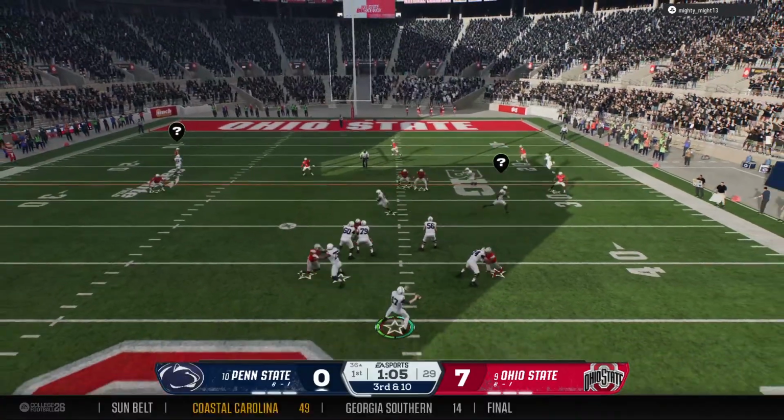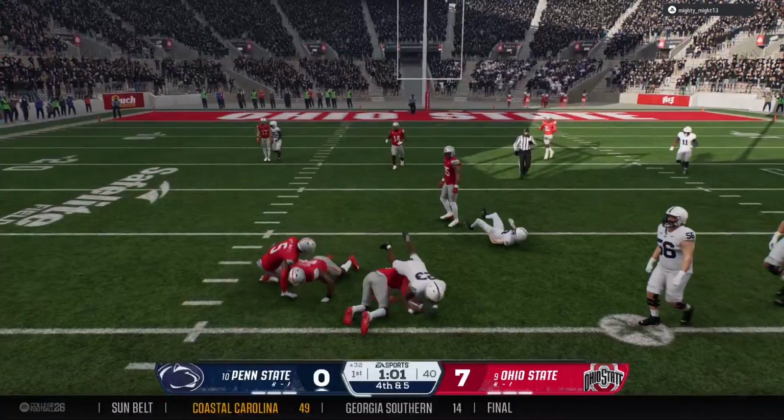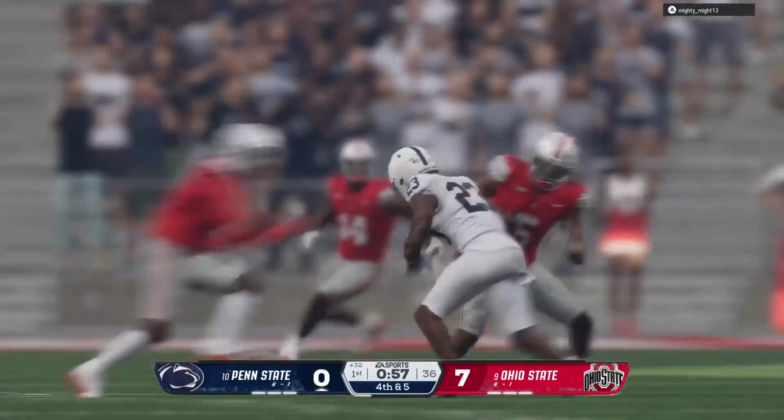From the gun, wants to pass. Catch in the middle is Hayes. He'll be stopped at the 32. Still ground to cover if they want to convert, and fourth down is coming.